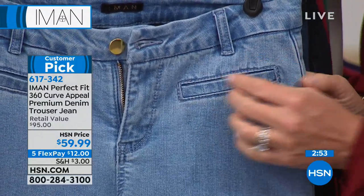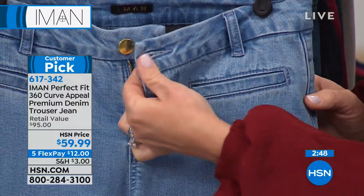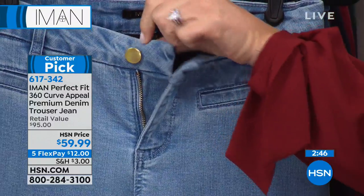And even in the chambray here, you can see the zipper goes all the way up to the top, so you don't have to worry about anything peeking out. Notice right there, you've got that gold tone. Isn't that beautiful?